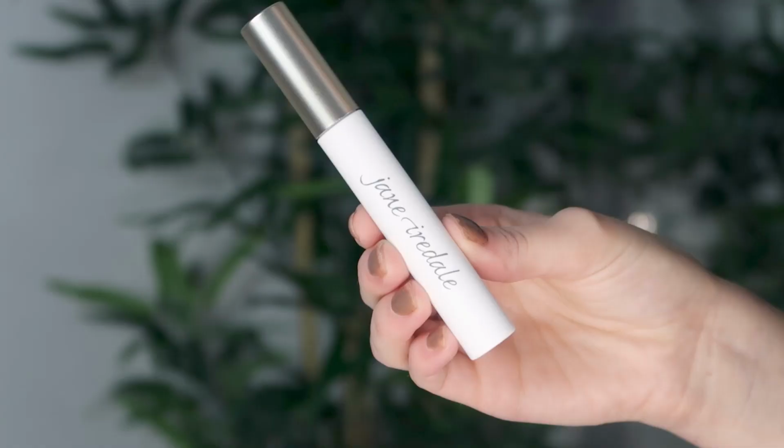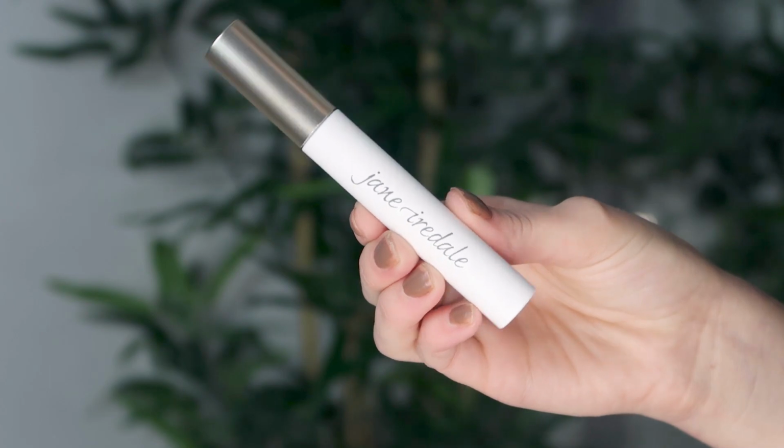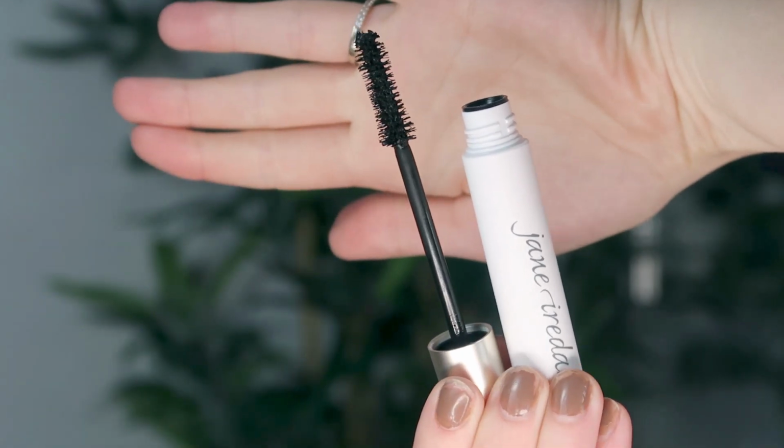It does apply almost white on the lashes, so you definitely would want to apply the mascara right after this. You wouldn't really want to wear it on its own, just because it does give a little bit of a white tint to the lashes. So then for mascara, I'm going to use the Beyond Lash Volumizing Mascara. I like the look of the wand. It almost has a little bit of that hourglass wand look to it. I feel like I've had a good experience with those kind of wands for mascaras.